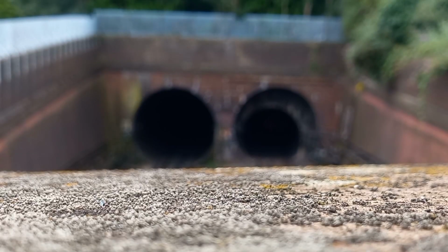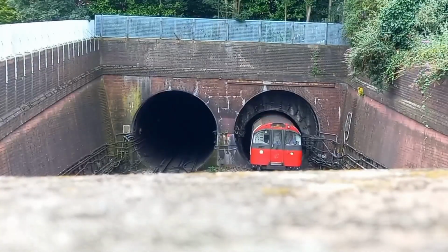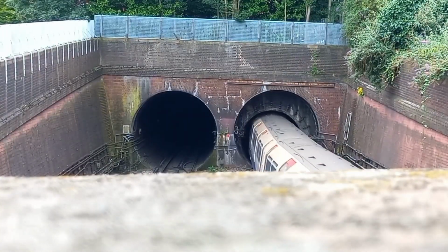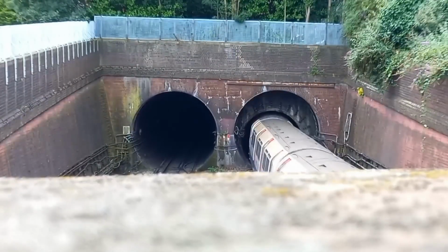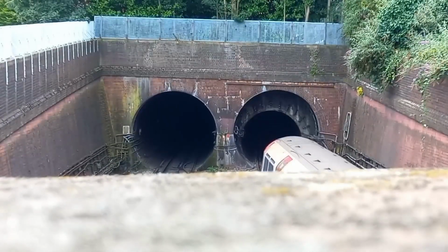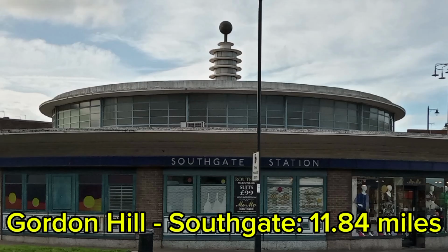And that viaduct leads into a tunnel where trains serve the next station, but afterwards in a slightly longer tunnel they re-emerge for one more stop, before then heading underground again as it makes its way through London and to the other side. And I've made it to the end of my North London adventure at the next station, Southgate, which has one of the most iconic station buildings on the network.